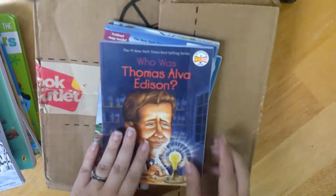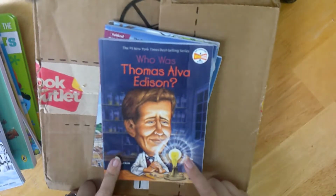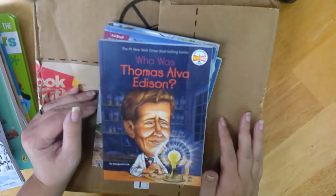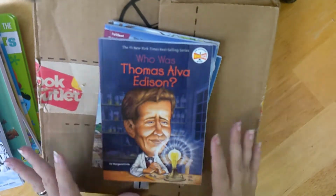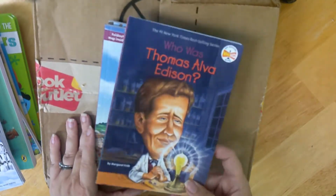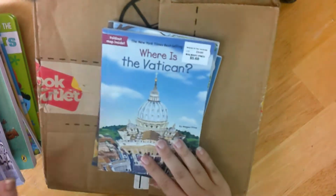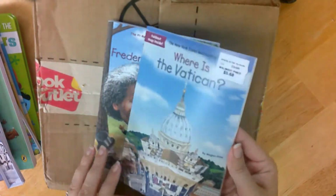Who was Thomas Edison? I also, you guys, I squirrel curriculum. I also have the energy curriculum from The Good and the Beautiful. The energy and the newer water went on sale for $5 because they're revamping. So I got a hold of that for $5, and I thought that the Thomas Edison book would go really well with that. I have no idea whenever we're going to get to that, but I got this book. Where is the Vatican? This is another one that I thought would go good with ancient Rome.